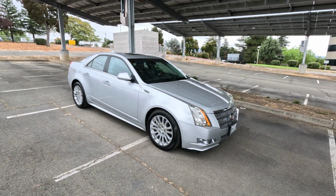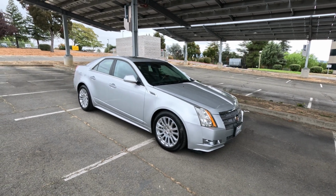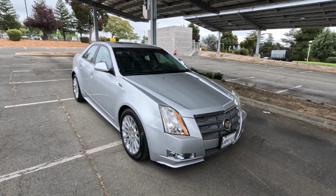So, as one would expect, there's not a whole lot wrong with it, based on the mileage. But let's poke around it, check it out, poke it full of holes. And yeah, it's going to be for sale over at Cars and Bids. So, when you're done here, you can hop on over there if you haven't already.